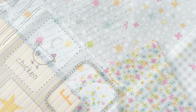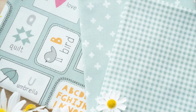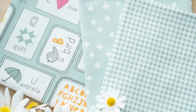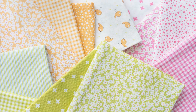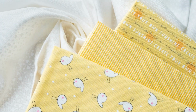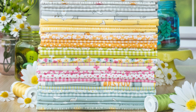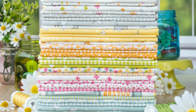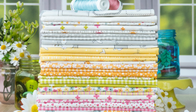Heading over to Sweetwater, I think this is just one of the sweetest collections of this entire release. These smaller prints and these darling pastels are just singing to me. I absolutely can assure you I'll be busy designing with these. They're very kitschy looking. I can see a lot of kitchen projects and just things that put a smile on your face. So Shine by Sweetwater is definitely one of my favorite picks of this release. And if you love those smaller prints and those sweet pastels, this might be your favorite too.